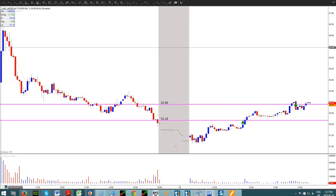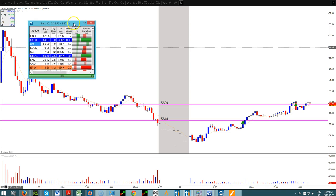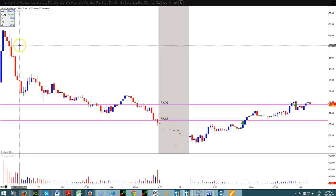Now this was from my best 10 list, and you can see it's right at the top. Now, why was it on my best 10 list? Because I was looking for... well, I don't know what I was looking for. I shouldn't say that. It could have been a bounce, or it could have been a continuation of the catastrophe it had yesterday.